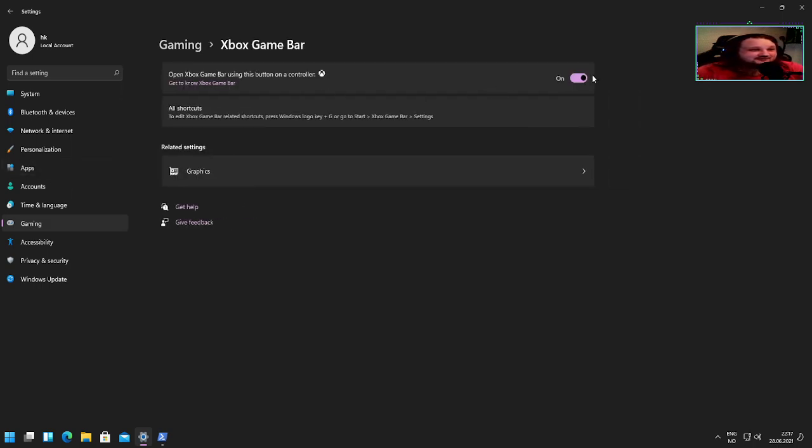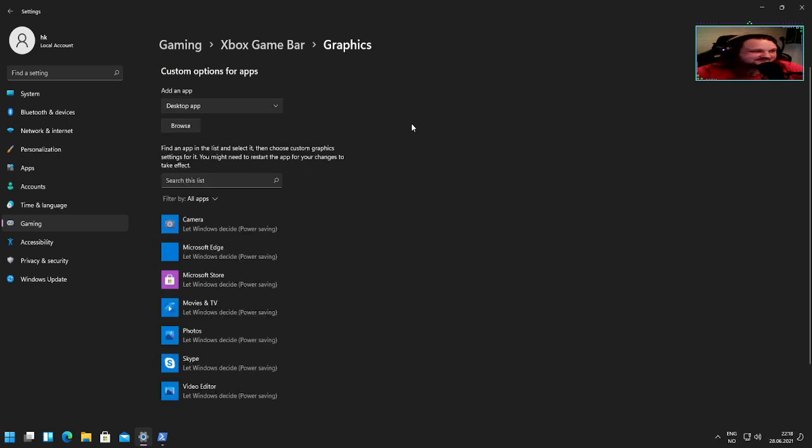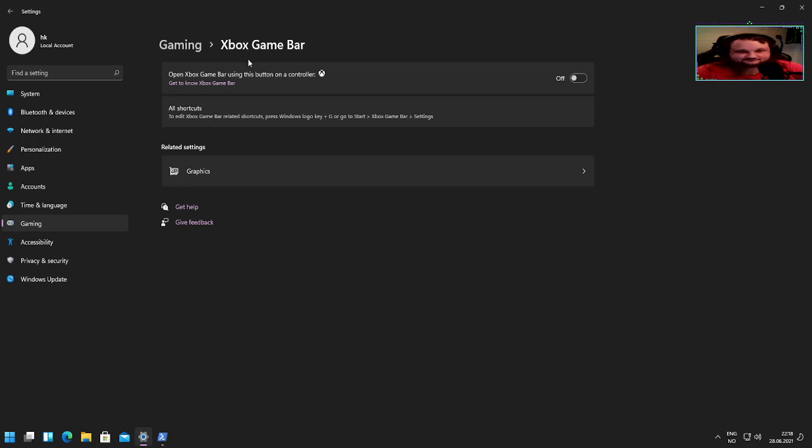Okay, let's see. Xbox Game Bar. Off with you. Jalopy, this thing, it prevents the Microsoft Xbox overlaying games if you turn it off. This thing exists in Windows 10 also. And more importantly, it turns off this stupid Windows logo plus G shortcut.